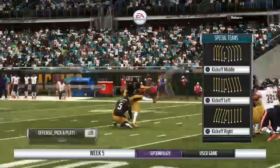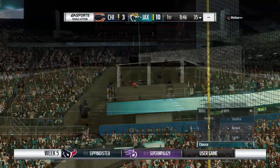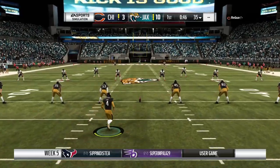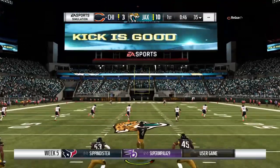That drive took him inside the 10. Good job defensively to hold him to 3. Yeah, I like how you did that. Give a little tip of the cap to the stop troops there because they didn't give up a touchdown in that situation, right?